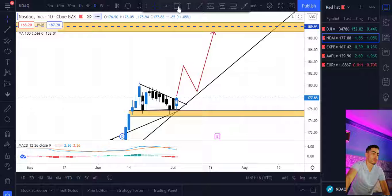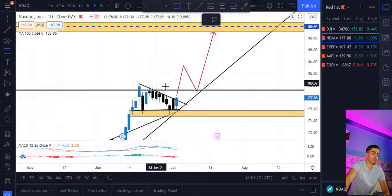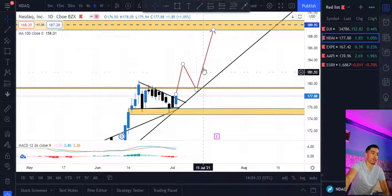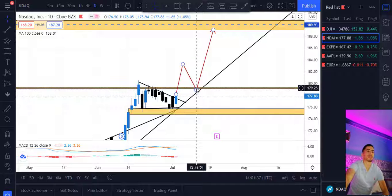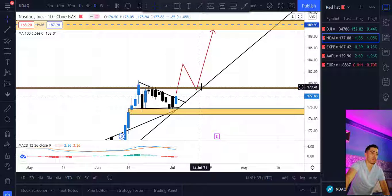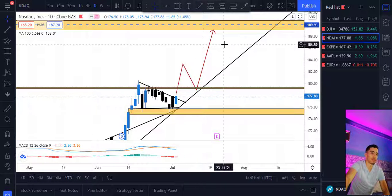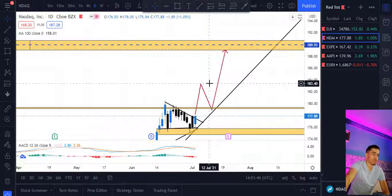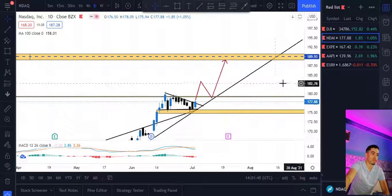you can let the price retrace to this zone here, and after you can buy at this area at 179.78, so you can ride the price until $190. So this is my analysis on the NASDAQ.